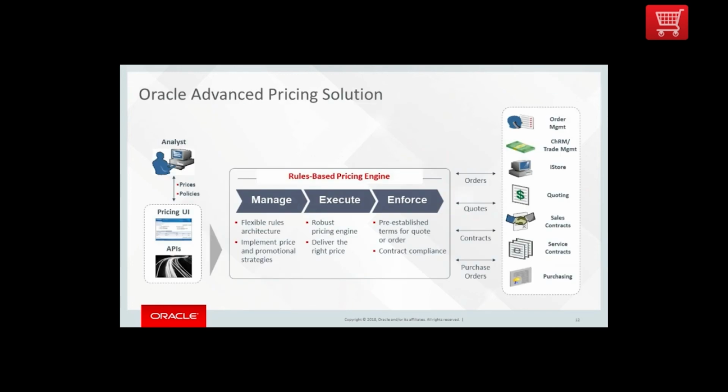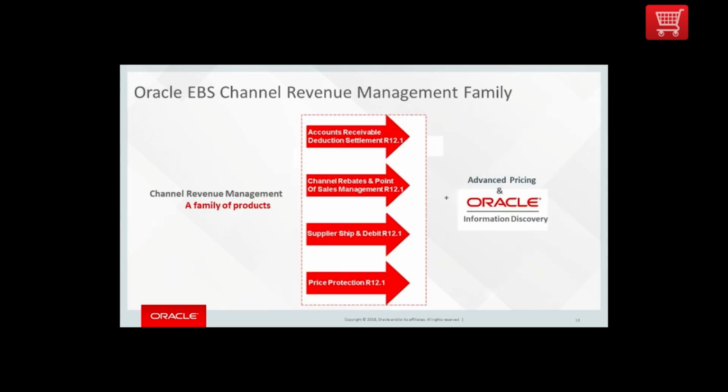So our Advanced Pricing solution, of course, we're all familiar with that. Most of you are using it today, and we'll have a lot of enhancements coming up in that in the years going forth. So the Channel Revenue Management family, what is it? It's a family of 4 products, and we'll talk about each one at a high level.